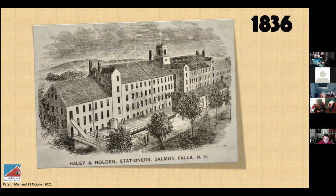The success was short-lived. On August 7th, 1834, a fire started in the picker located in one of the mill buildings, which resulted in the loss of life of 3 women.